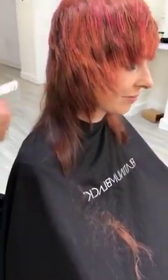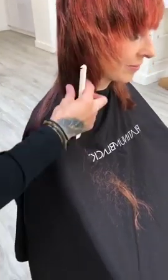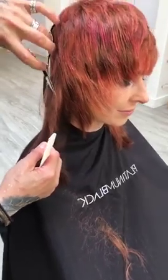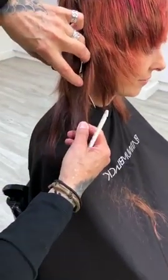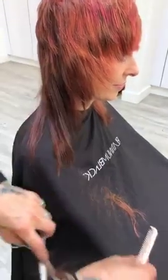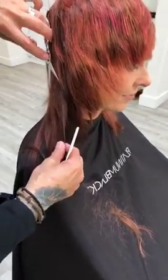And I'm gonna do it on her length as well. It's too long, don't like it. And I'm gonna start where my last disconnection is. And I'm gonna start bouncing right here. Okay, I like that better. I feel better about it.